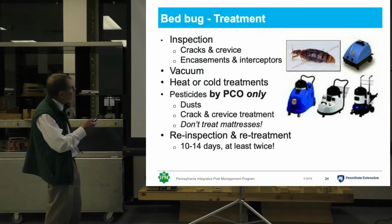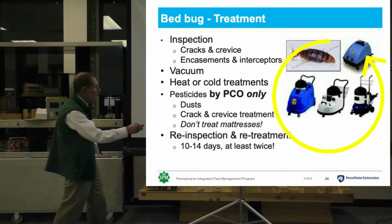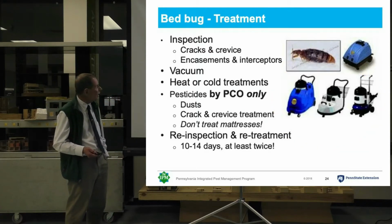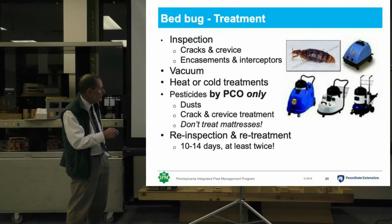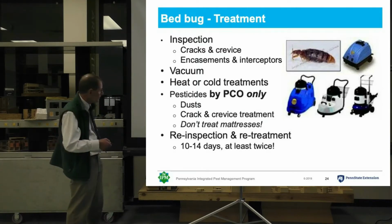Okay, so what are we going to do to treat? Well, again, we have our vacuum. These are commercial steamers here. Steam turns out to be an excellent way to treat. And any pesticide should be used by pest control operators only into a crack and crevice treatment, and we never treat mattresses. We encase mattresses instead.